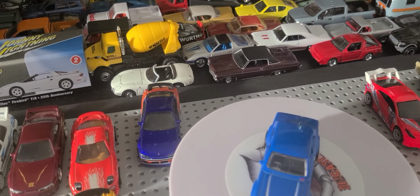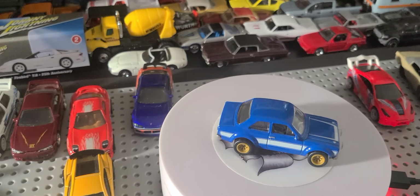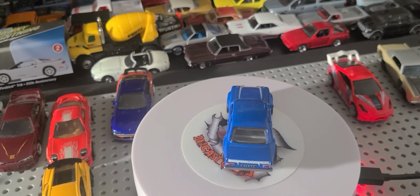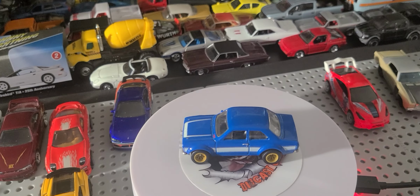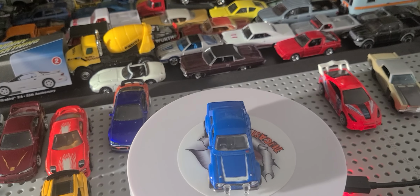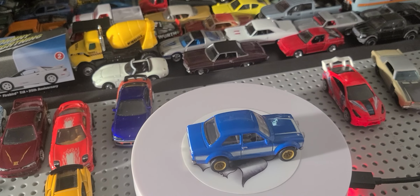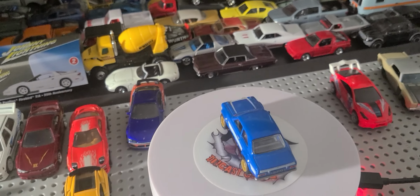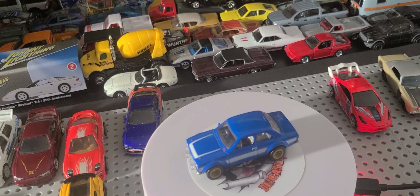And we have the Ford Escort RS1600 that debuted in HW Workshop, HW Garage 2015, designed by Frazier Campbell. Fast and the Furious, Fast Imports 2019, blue with white stripes. Has an unpainted metal base, clear windows, gray interior, gold RR8SP wheels. Was driven by Paul Walker, who played Brian O'Connor in Fast and Furious 6.